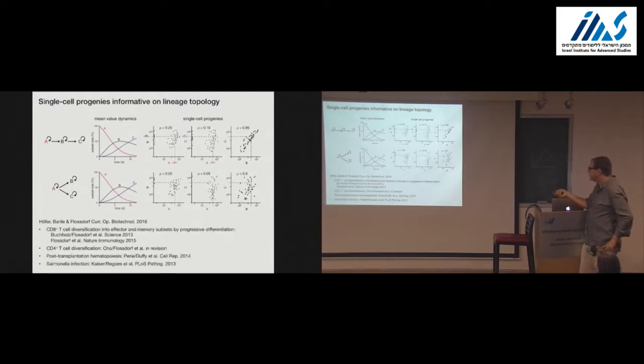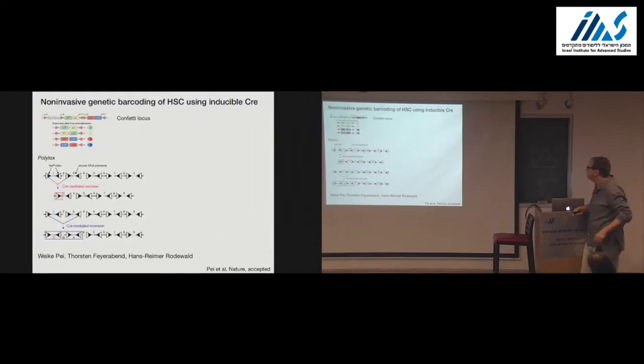And there's a lot of work that is being driven by Michael Flostoff, from my group, who's now independent in Munich, about T cells, CD4 T cells, now CD8 T cells, and CD4 T cell differentiation pathways. But I would also mention the work by others, Ken Duffy, Leila Perry here, and Roland Reger's group, who use similar ideas, not exactly identical, exploiting single cell progenies using mathematical models and inferring lineage topologies.